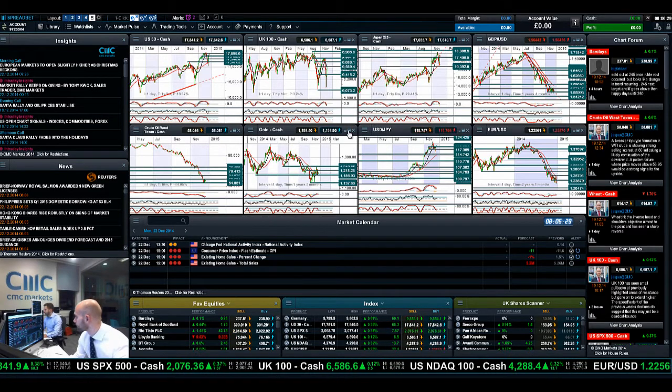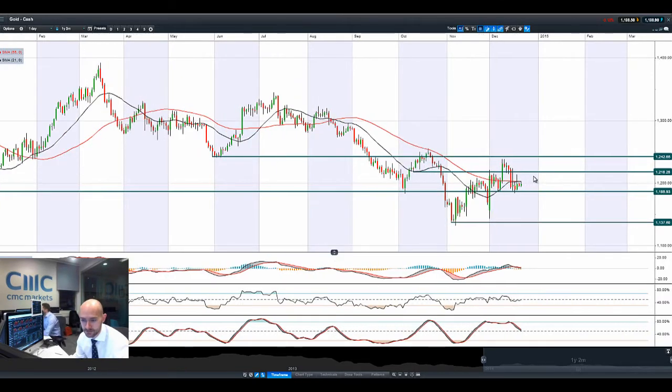So what's been happening with gold? Well, gold's been doing absolutely nothing the last couple of days, pretty much a non-event. 1186 is potential support. Even the moving averages are flatlining right now. All of the technical indicators are neutral. Dollar strength will be adding pressure onto this. US interest rates talk will be adding pressure onto this. I just can't see there being a big mass rally on gold anytime soon. So it could move sideways for a little while.